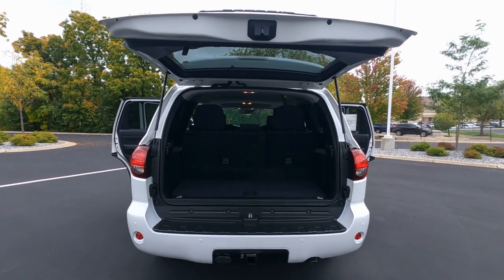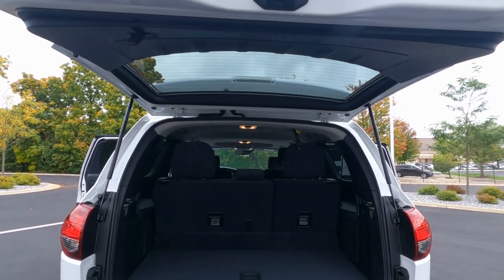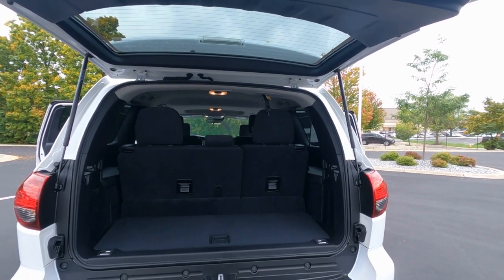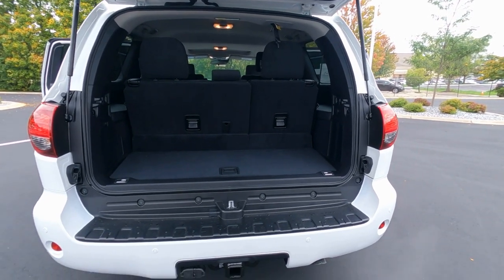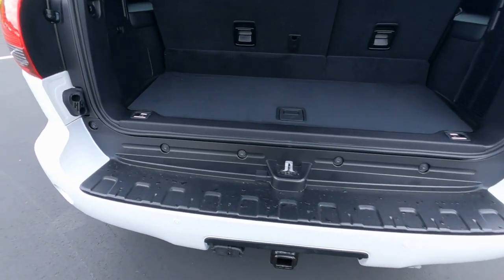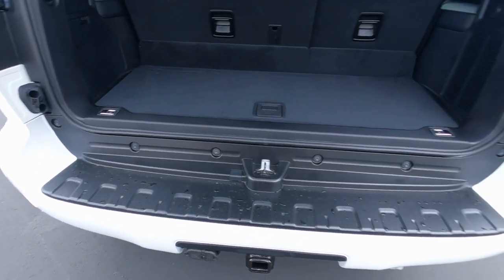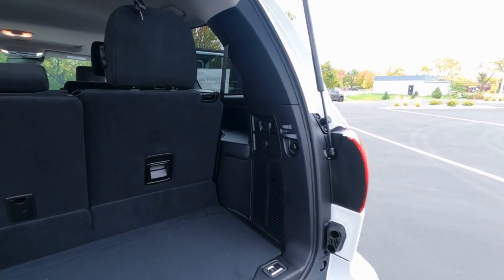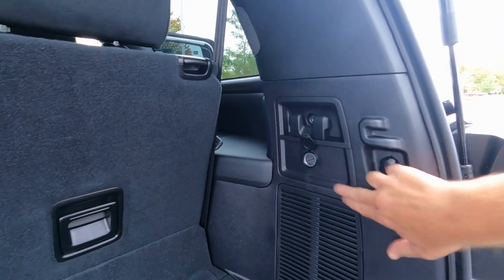Okay, so diving into the hatch on the back of the Sequoia. This Sequoia TRD Sport does not have a power hatch, so manually up and down. I do love this large bumper. It makes it easy to sit down and swap out your snow boots or your hiking boots or what have you. In the back here, there is a 12 volt power outlet right there.